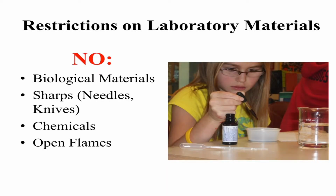As for laboratory materials, in hospital settings, you may not be able to use, or you cannot use biological materials, sharps, certain chemicals, or open flames. And so that, in my recollection of a lot of the labs that I've done in the past, knocks out a lot of different possibilities as well. And then, of course, there are educational barriers to the students and patients that we're trying to reach out to.